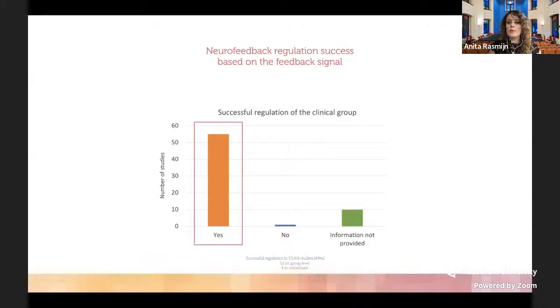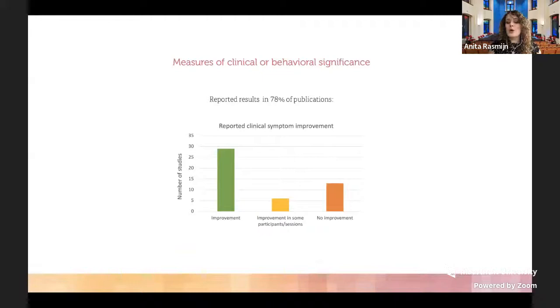group, meaning that clinical populations can gain control over the selected brain area. In the studies that included some sort of a measure of clinical or behavioral significance, we see that about 2/3, this does not necessarily mean that the improvement came as a result of neurofeedback training.